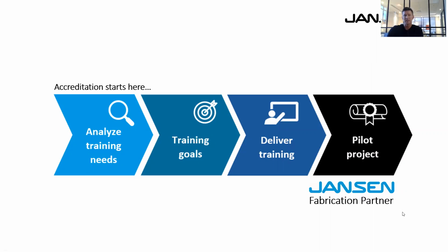trust. So we've got an accreditation program, and there you can see the 4 modules, just to look at the training needs, and then agree training goals, and then deliver the training, and then do a pilot project, which upon inspection and approval, the metalworker then becomes a Jansen approved fabrication partner.